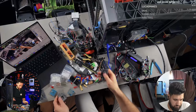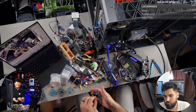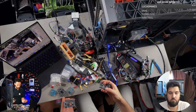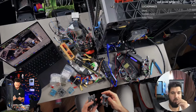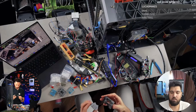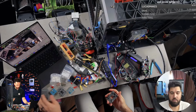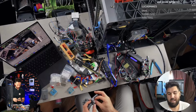All right, so one magnet in. Let's do another one. I like your idea of using the tool. Okay, and wait a second. This one already has a magnet.